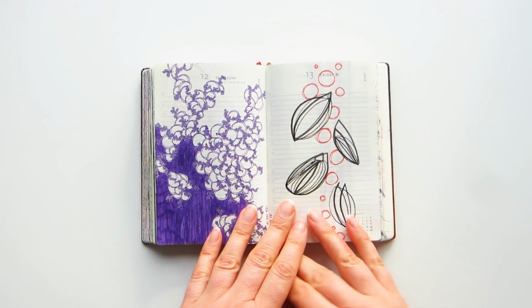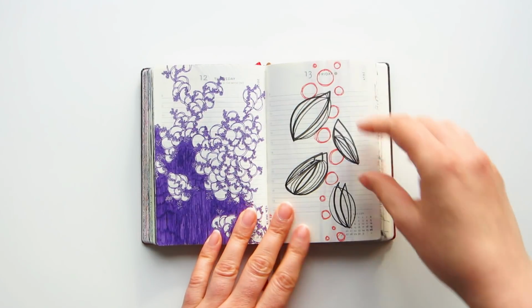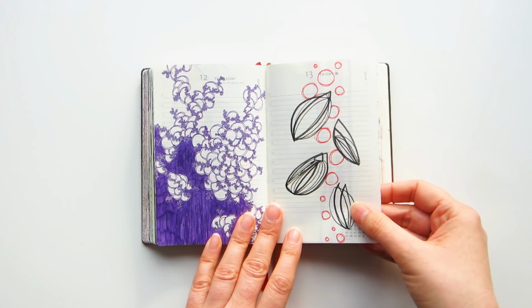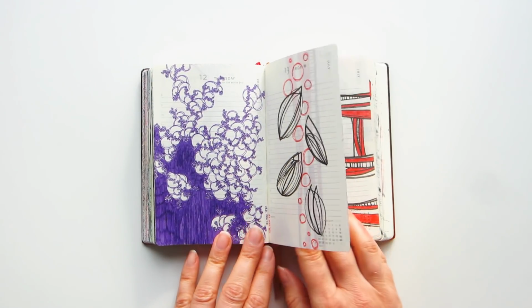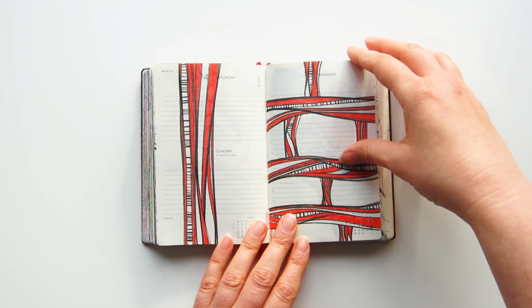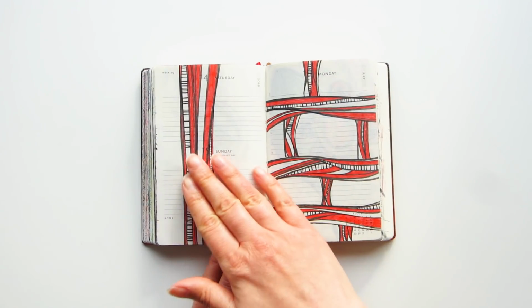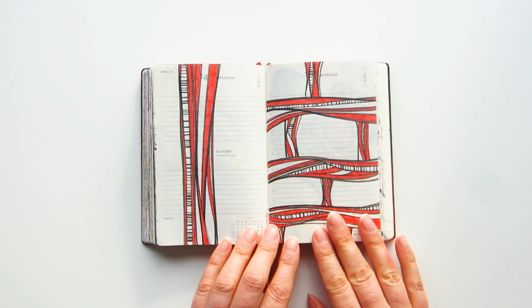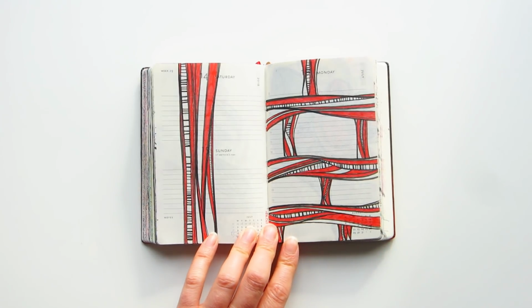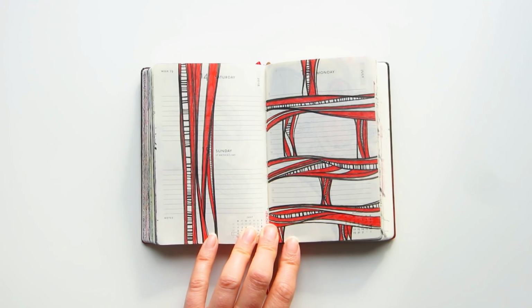So this book is basically just a mishmash of different sorts of things. Some of them will be themed, some of them won't be themed, and it really just went on little flights of fantasy all over the place. And sometimes you would see patterns that were repeated or that were similar, where I could just experiment and see how I could tweak them a little bit and make them look a little bit different.